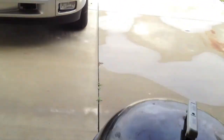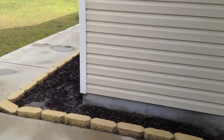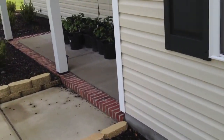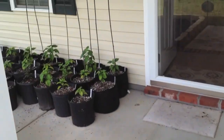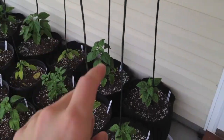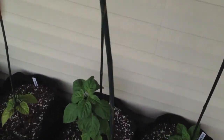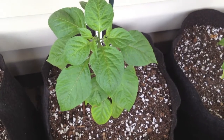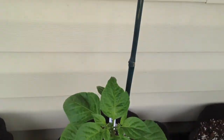In order to safeguard from all the rain that we've been having, I put them under the awning up front. And it seems to have saved a lot of them from certain death. Anyways, they look really good, honestly. My favorite one is up here, if you can guess, that one. This is a Boot Chocolate, and it just looks like all the professional pictures that are out there.